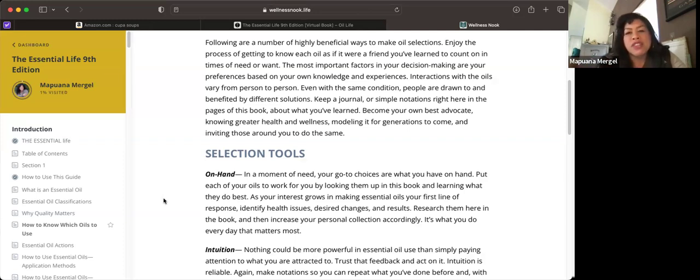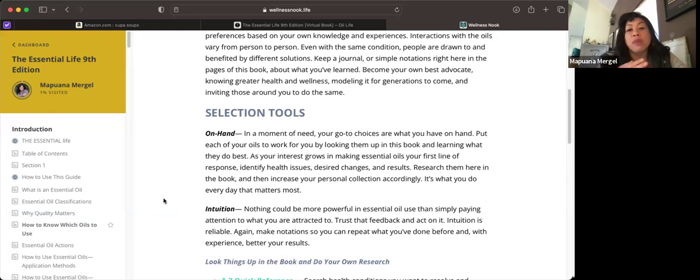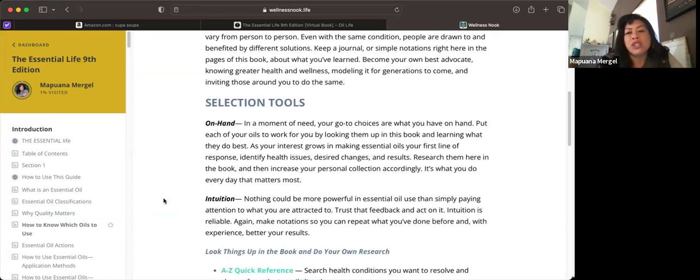The most important factors in your decision making are your preferences based on your own knowledge and experience. So never downgrade your own experiences and your intuition. Interactions with the oils vary from person to person. So what might work for me might not work for you. You must experiment. Even with the same condition, people are drawn to and benefited by different solutions.